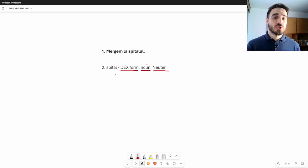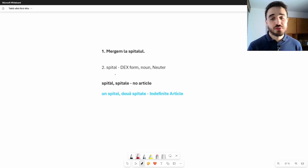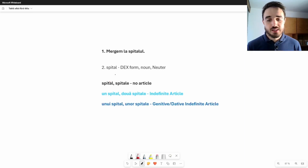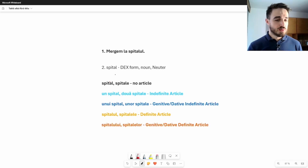So long story short, you should end up with something like this. You get the idea of spital, spitale, the form with no article whatsoever. Un spital, două spitale, if you use the indefinite article in nominative accusative. Then unui spital, unor spitale, the indefinite article for genitive dative. Spitalul, spitalele, the definite article in nominative accusative. And then finally spitalului, spitalelor, the genitive dative definite article.